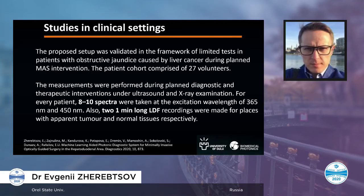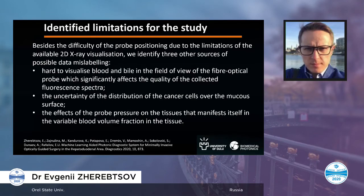During a planned surgical procedure, for an apparent tumor block and adjacent normal tissue, we measured a set of fluorescent spectra, and also in the middle of the tumor block, we measured a 1 minute long recording of blood perfusion, and in adjacent normal tissue, we did the same. And after that, we did data processing and data analysis.